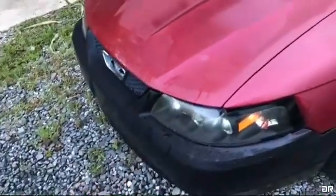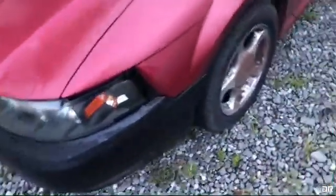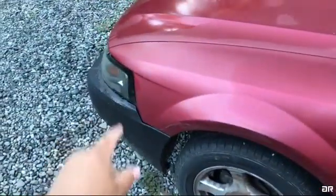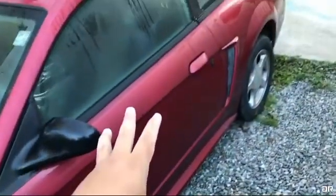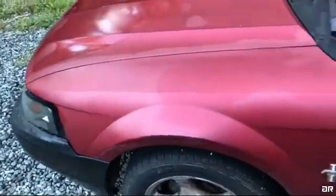So yeah guys, this is the Mustang right here. Black bumper with red paint. I'm gonna have to paint that or maybe buy another one that has the same color. The thing that's wrong with this car is nothing from the exterior except the bumper, but that's part of the car. The car body is basically perfect, no damage at all, perfect for painting.